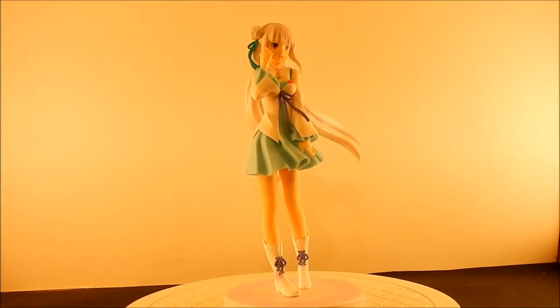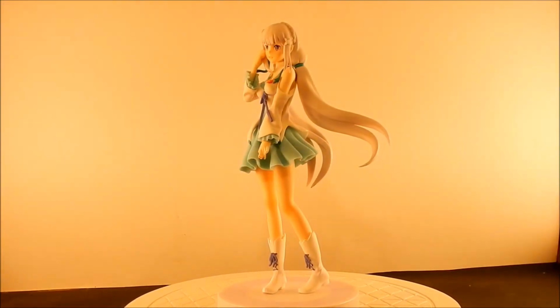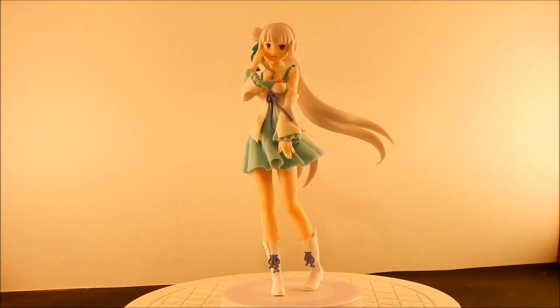It's very nice. Amelia looks fabulous in anything she wears, I'll tell you that. But actually, my favorite clothes for her are the usual ones she wears, the white and purple robe that she normally wears. But this is nice too. I like it.